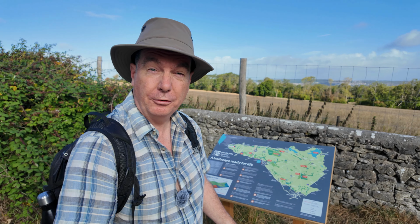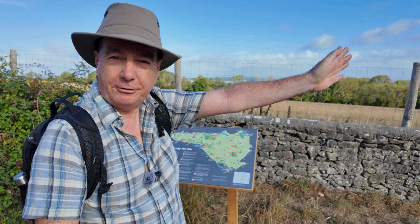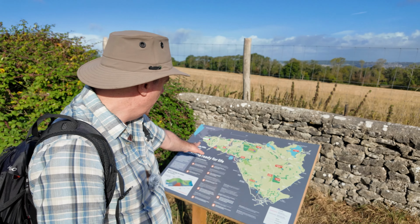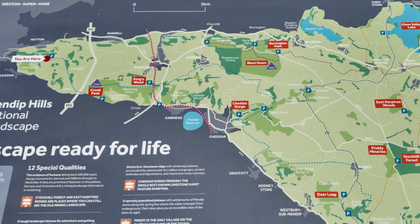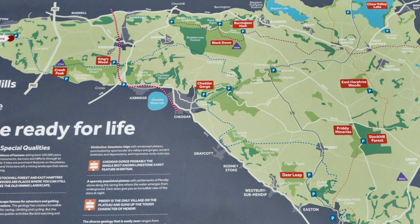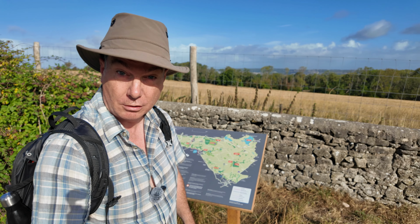Yeah, so the Mendip Hills then, it starts at Uphill just above Weston-super-Mare to the west and then stretches right across eastwards to the town of Frome. However, the National Landscape only covers part of that area. So it covers the area where I am now on Bleadon Hill, and it covers all the area just south of the Chew Valley and part of the Chew Valley, and then it goes just above the city of Wells. But the area east of Wells, going on towards Frome, that part of the Mendips doesn't fall within the National Landscape boundary.